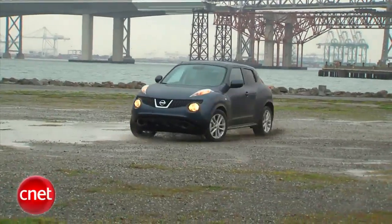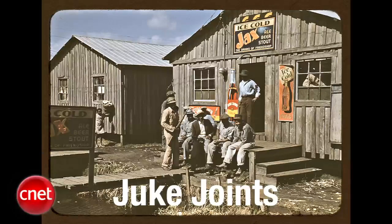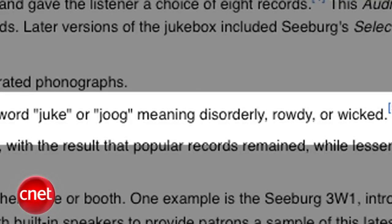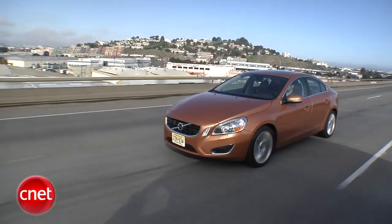Juke's a funny name for a car. You think jukebox, which got its name from juke joints, in which the term juke meant rowdy or wicked. This little thing doesn't look rowdy or wicked any more than a Volvo looks naughty.